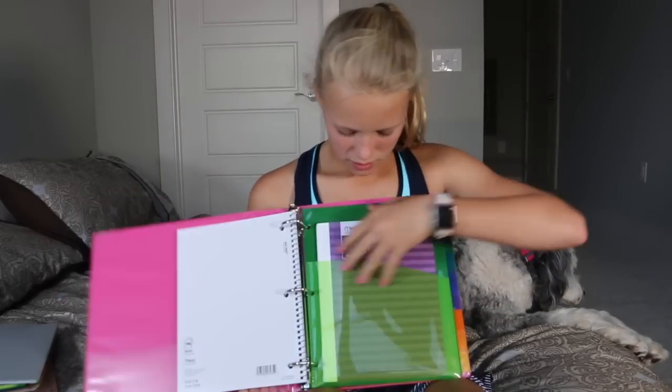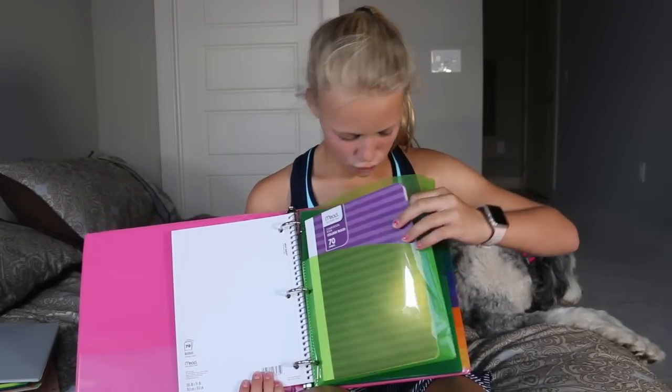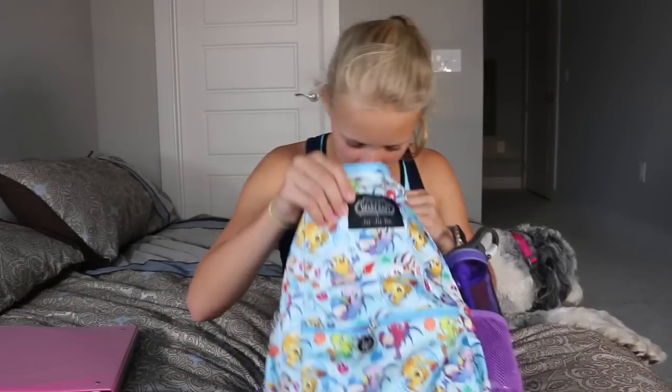All right, you wanna see what's in the other binder? I'm gonna go through that really quickly because it's actually the exact same thing. All right, pink binder, college rule. You got a college rule notebook and pocket dividers. The same thing, just different colors. Let's see, anything else? I have more stuff.